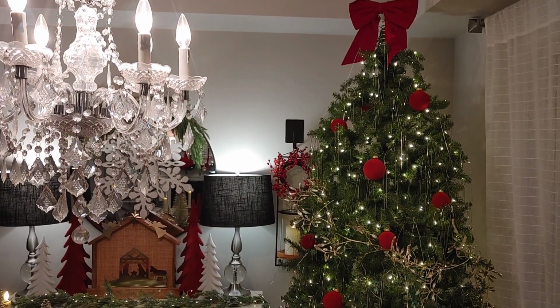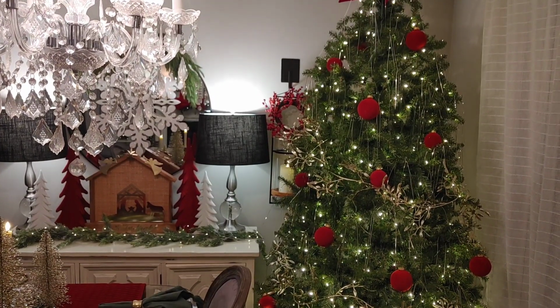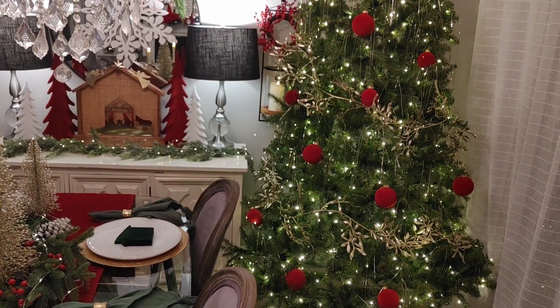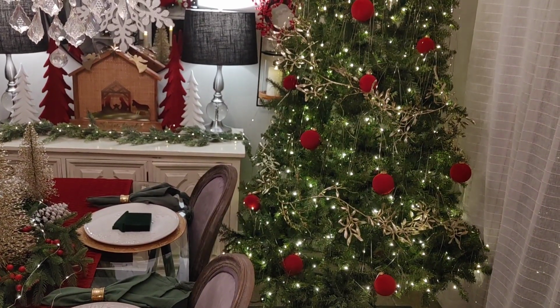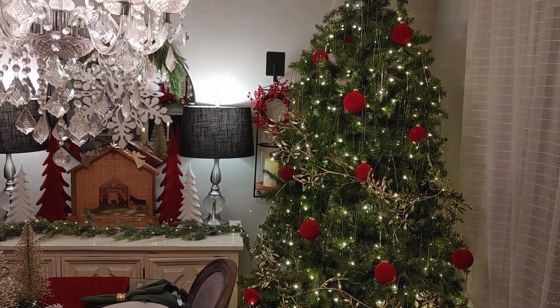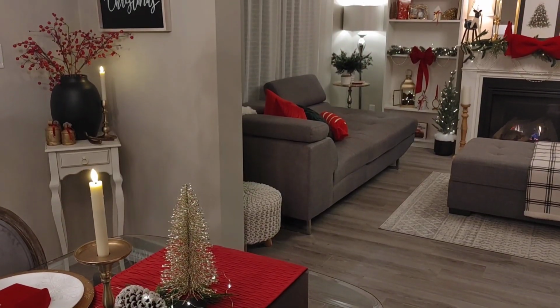I had so much fun decorating this Christmas tree. I wanted to feel very vintage inspired, so I kept it quite simple with just a lot of tinsel and some red balls as well as some gold garland. I think it's so pretty, and it makes me happy every time I come into the dining room and see the big bow on the top.